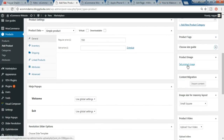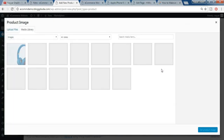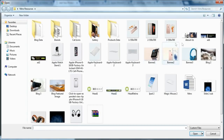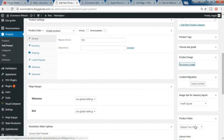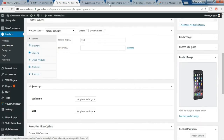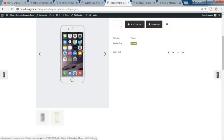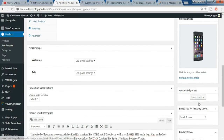Now we have to select the image of the product. So click on select product image, upload the image, select any image of your choice. For example, I'm selecting this one. Just click on open. Now click on set product image. So this image will show up over here, and we also have two different images over here. So let's upload those.